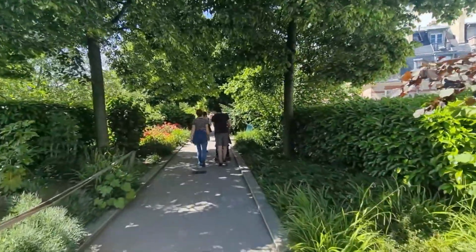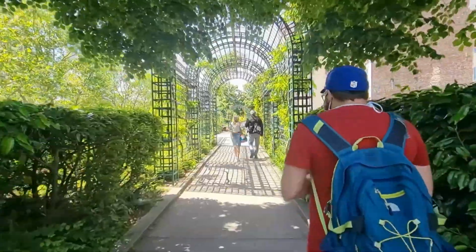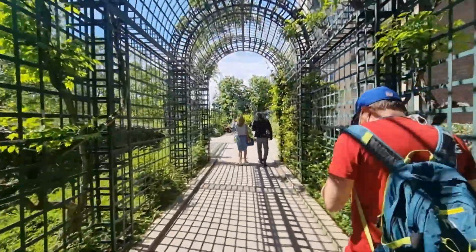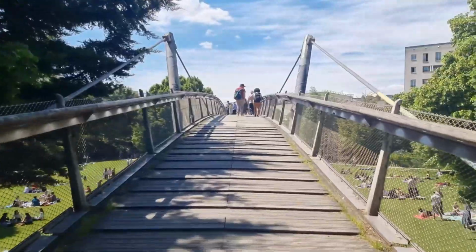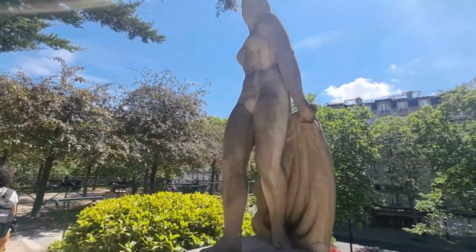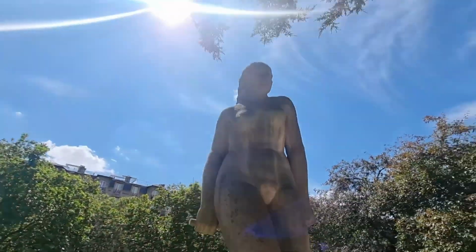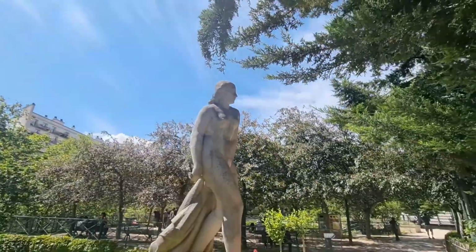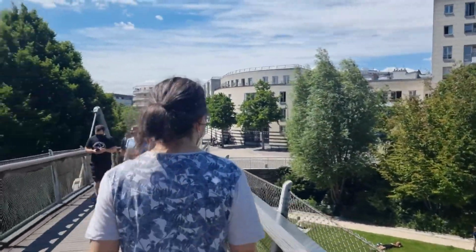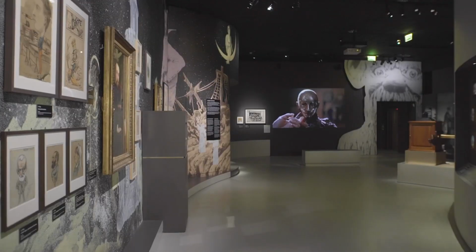The walkway is lined with gardens, trees, and flowers, creating a serene environment perfect for a leisurely stroll or a relaxing jog. Along the way, you'll pass by various art installations, bridges, and tunnels, making it an interesting and picturesque route. It's a hidden gem that showcases how urban spaces can be transformed into beautiful green areas.